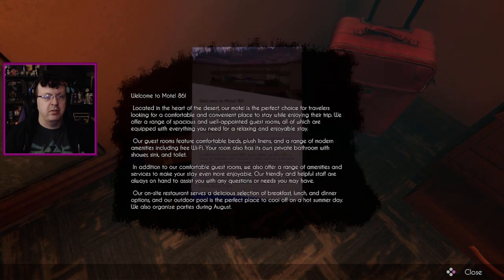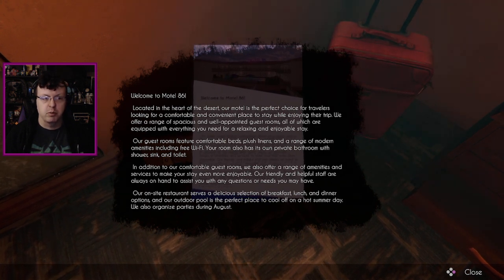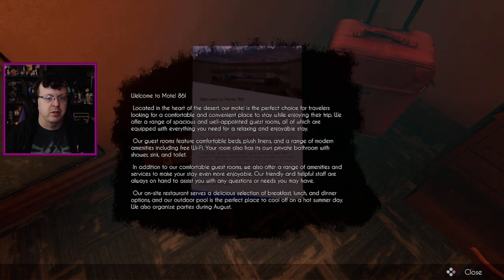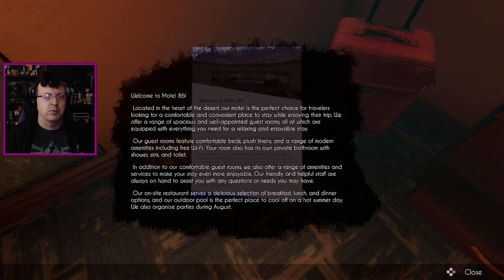Welcome to Motel 86. Located in the heart of the desert, our motel is the perfect choice for travelers looking for a comfortable and convenient place to stay while enjoying their trip. We offer a range of spacious and well-appointed guest rooms, all of which are equipped with everything you need for a relaxing and enjoyable stay.